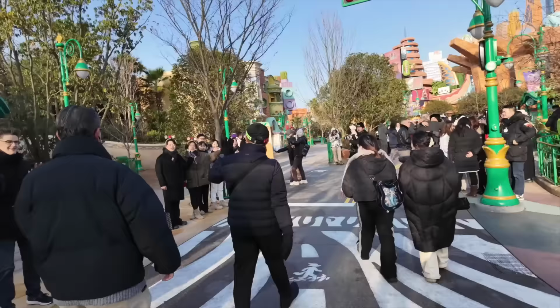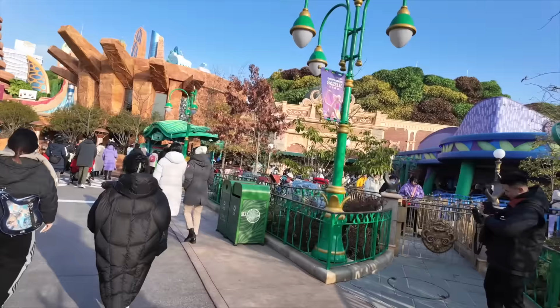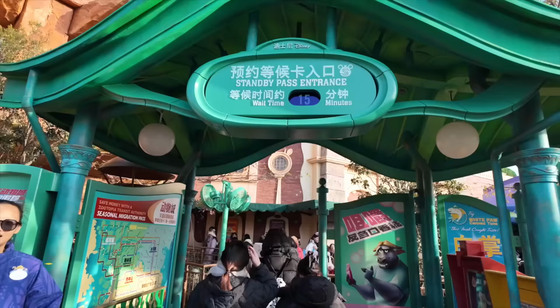Hello. Oh, I see Josh. All right, we're gonna go and do Zootopia Hot Pursuit first because I know the wait is gonna get ridiculously long when it actually opens. All right, here we go.